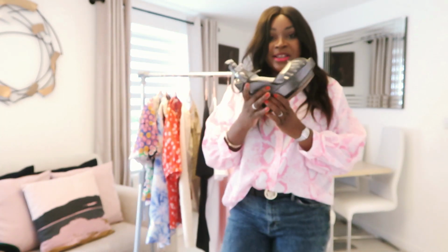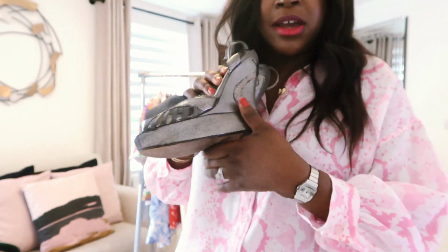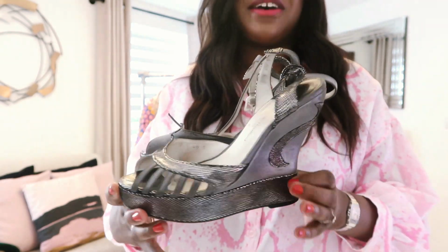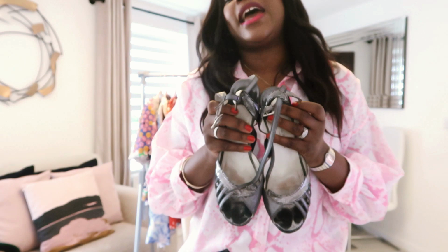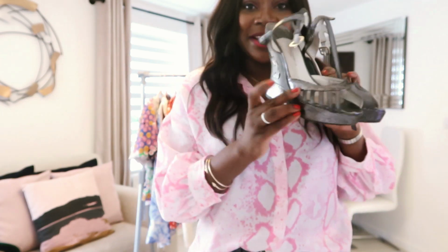Moving on to my more typical shoes. These are my Terry de Havilland, the Margot Terry de Havillands, and I think they're a pewter colour, but I don't know what the official Terry de Havilland colour is. I have owned these shoes for, I want to say, over 10 years. No, was it 10 years? Maybe not that long. Let's say like 6-7 years.